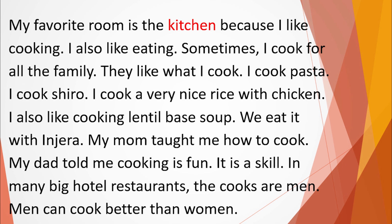My mom taught me how to cook. My dad told me cooking is fun. It's a skill. In many big hotel restaurants, the cooks are men. Men can cook better than women, my dad says.